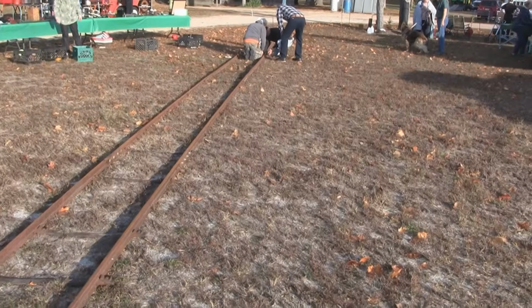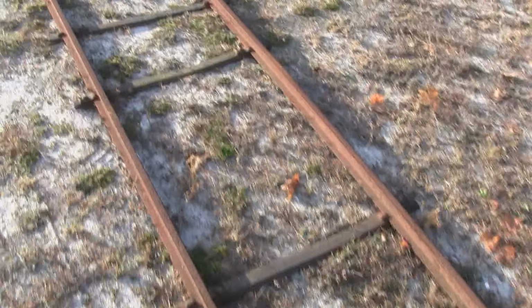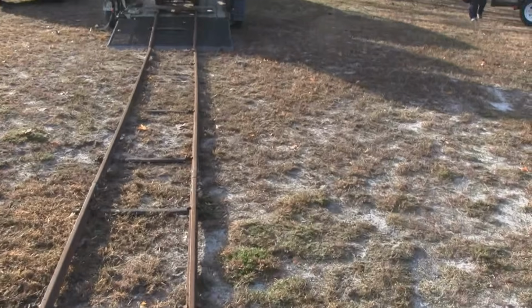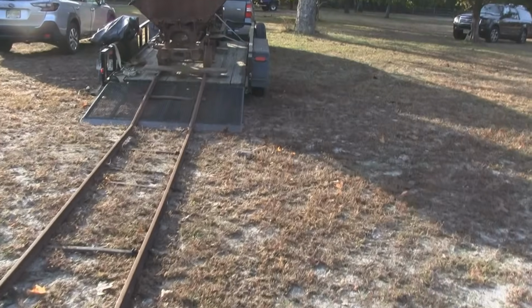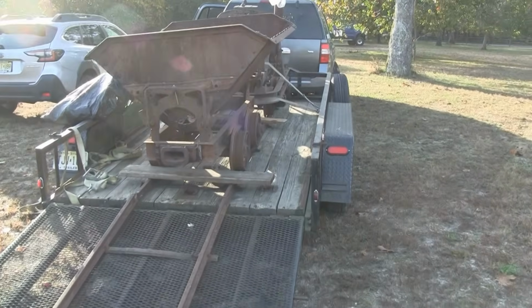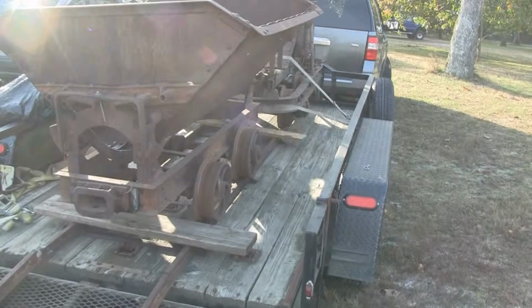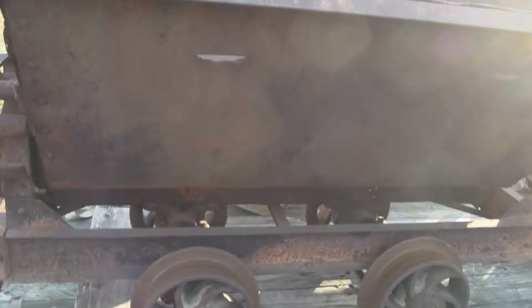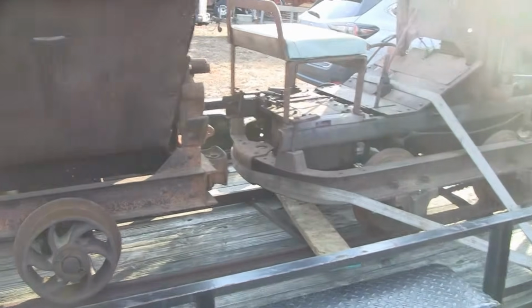Alright, they're setting up this railroad track here. Let me go down this way and show you what it does. It's for this big container here. Almost looks like a dumpster. But what it was used for, originally it was used for ore. But this one was used in the cranberry bogs. And they would fill it with sand and everything.